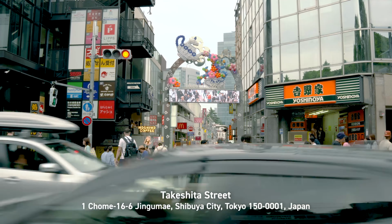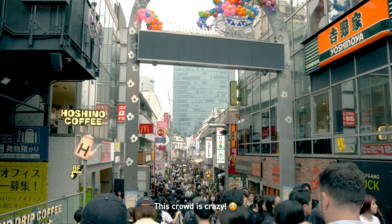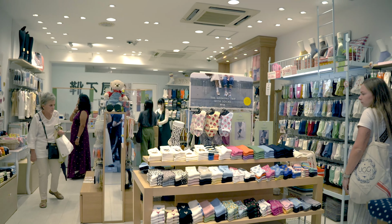Takeshita Street is directly across from the train station on the Yamanote line. Here you will find teenage culture on display with trendy fashion shops, vintage clothing stores, small shops, crepes, and coffee. But be warned, it's very crowded on weekends.